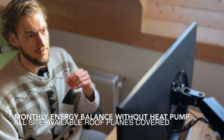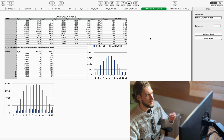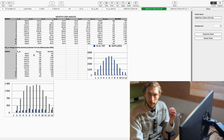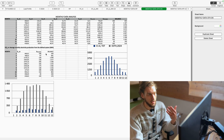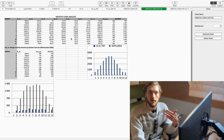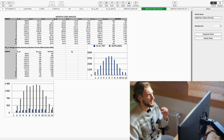Next up, I plotted the data against the other consumption of the house, but for the heating and hot water preparation. So basically consumption of everything but the heat pump. Here the results are very nice. As you can see, even with a single plane covered, we are having a positive balance every single month of the year. And of course, it therefore makes, in this case, not much sense to cover more than the single southwest plane.